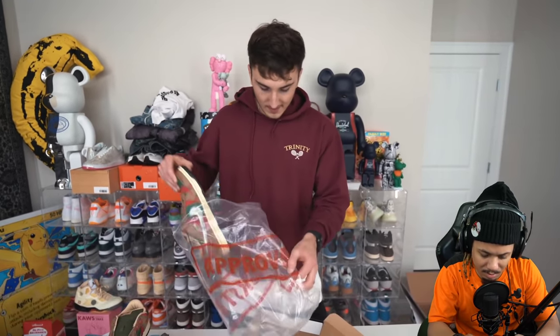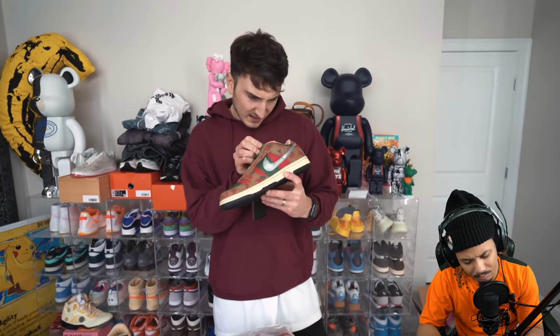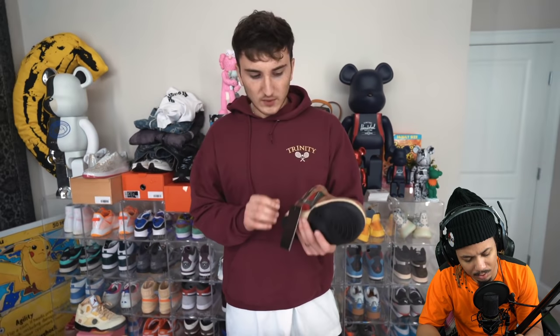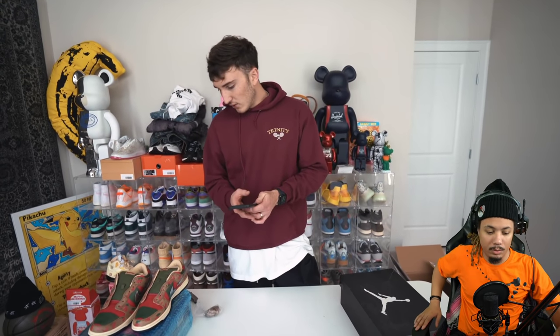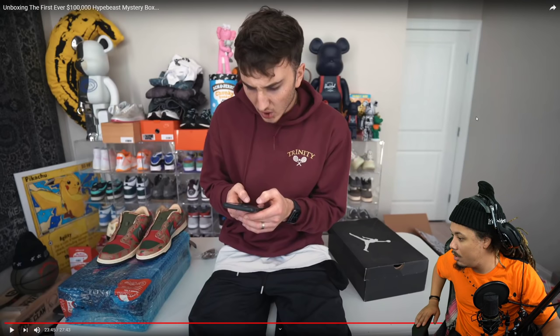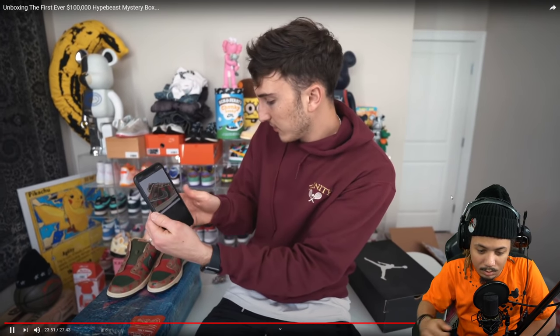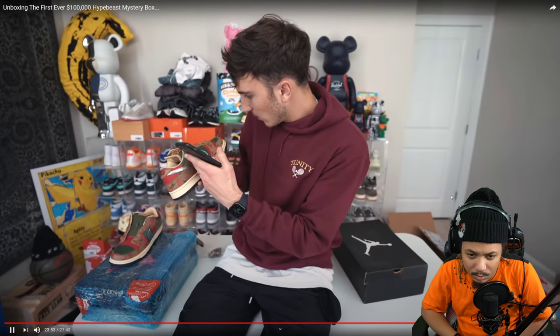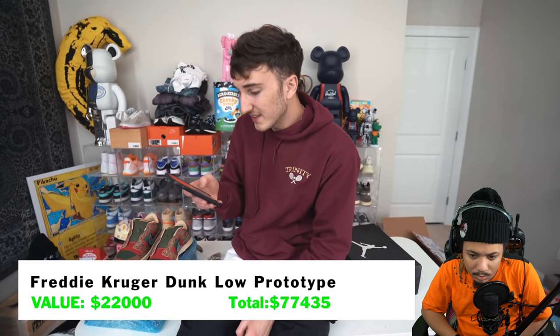Oh, hold on. These are going for so much. What, they have no tag on it? This has a weird sticker on it. So obviously these are the Freddy Krueger dunks having to do with the movie, but these have a weird sticker. I don't think this is the normal. All right, yeah, these are different. If you look at the Freddy Kruegers on here, the stripes are a lot thinner. I think these might've been worn. The normal ones go for 25 to 27,000.